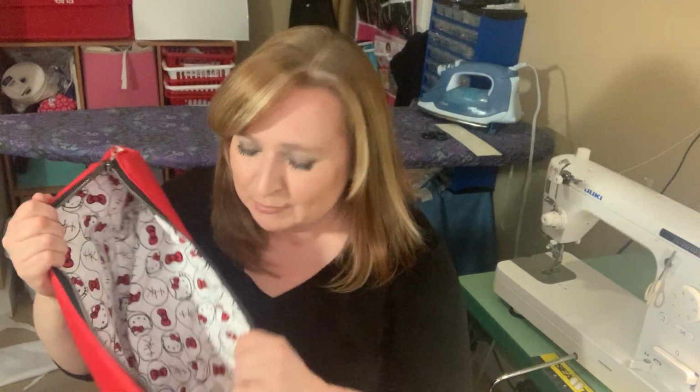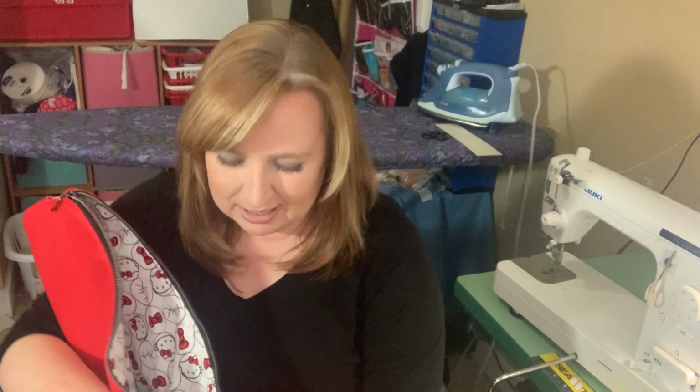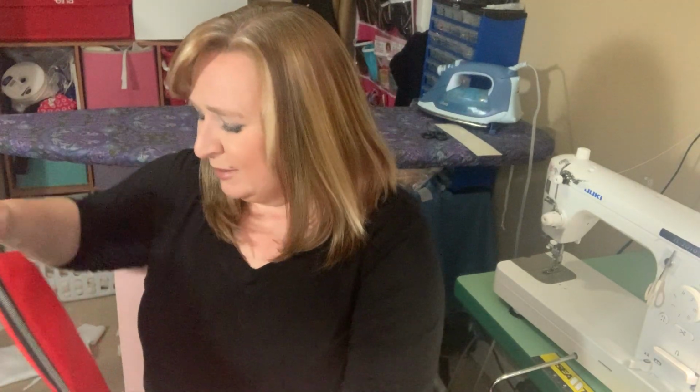His favorite color is red. And then we have the Captain America keychain on here. And then the inside, Hello Kitty. He knew that was going to happen. I don't know if he was serious about it, but my sister-in-law picked up this fabric in Vancouver for me, so that's the inside of that.